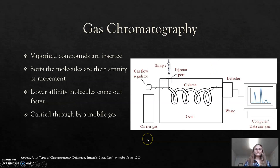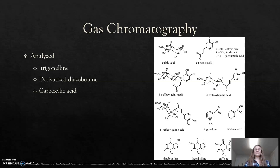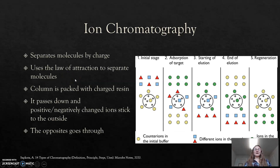And so gas chromatography. They insert the mixture right here. It would be vaporized in this oven, and it sorts the molecules based on how fast they move. It actually uses a mobile gas such as helium to help keep them afloat, and the smaller molecules would be sorted out faster because there would be a lot more movement. It uses a computer analyst to determine when those molecules came out compared to the time. Gas chromatography didn't really help determine anything specific, but it did help determine large groups like carboxyl acid, trigonelline, derived dibutane.